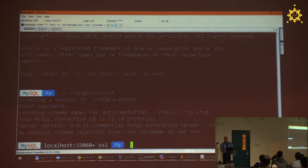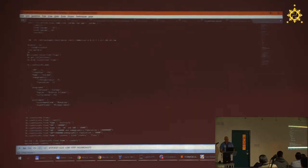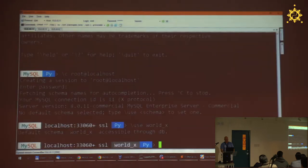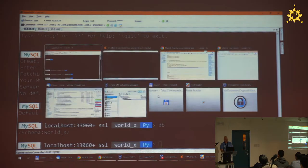I'm going to use a schema called WordX. This is a schema that is already installed; I installed it before. If we look at the variable db, this is the object that holds the current schema that we are using.